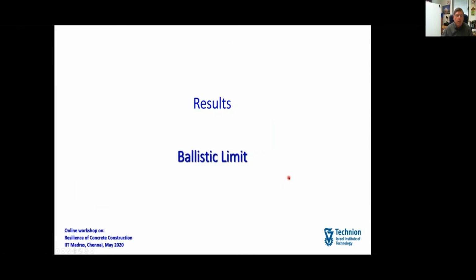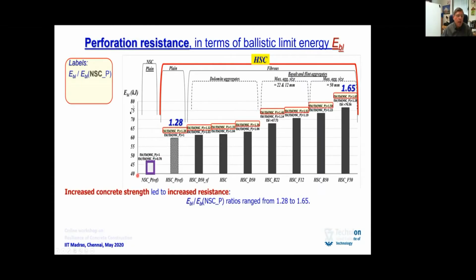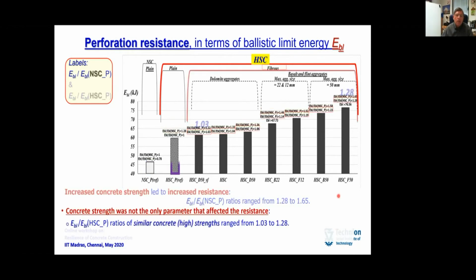And I will start with showing the results in terms of the ballistic limit. So you see here on the y-axis the values of the energy at the ballistic limit, EBL. And the first thing that we can see is that with respect to the control specimen that was made of normal strength concrete, increasing the strength, indeed increased the resistance, increased the EBL by 30 up to 65%. So this means that concrete strength matter, it increased the strength, but it is not the only parameter.